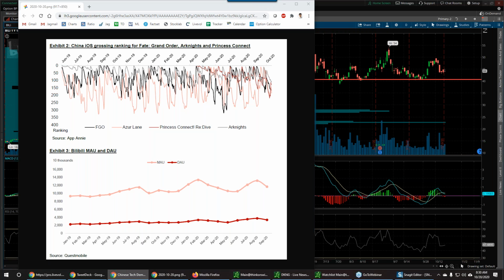It's a bit binary to make this call, but if you were to put me on the spot, I think what's going to matter the most will be guidance. And I think guidance is going to have an upside surprise because of this new Genshin Impact game. And also Q4 tends to be loaded with seasonal events in Princess Connect. So I don't know whether or not the stock's going up or down on earnings, but over the next 12 months, I think there's a lot of upside.